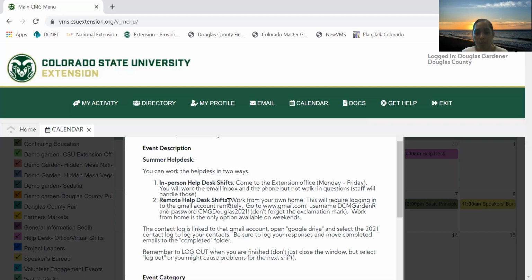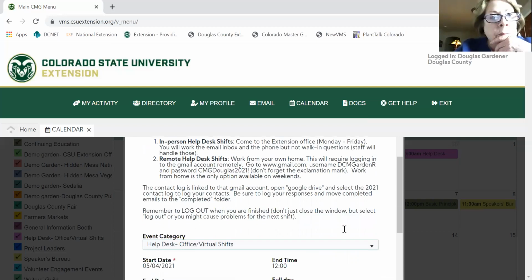And then we have the remote help desk. So work from your own home. This will require you to log into the Gmail account, and this is what we're gonna cover today. But what I wanted to point out is that the username and the password are over here in the event description, so in any case you need it, it is over here. And then it will give you the description of the logbook and how to log out.